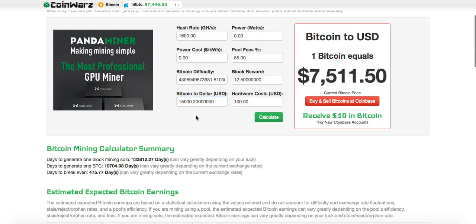So the value of the same amount of terahashes becomes double the value. So the pool fees actually become only half of a percent, because this percentage is based off our return, so it's linked to it. This is where it gets really complicated. Basically, the simplest way to think of it is this is fixed and is a percentage of our return, not anything else. So if our return doubles and this stays the same, it wouldn't be 85% of our doubled value. It would actually be only about half. That's just the easiest way to say it. Otherwise I'll make it more confusing.